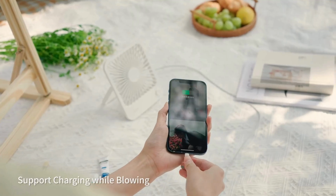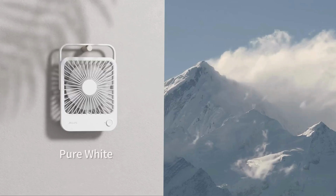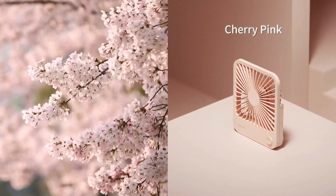Great for all ages, this fan keeps your work-from-home space refreshing and versatile, adding portable, powerful cooling to your office or travel setup with ease and flair.